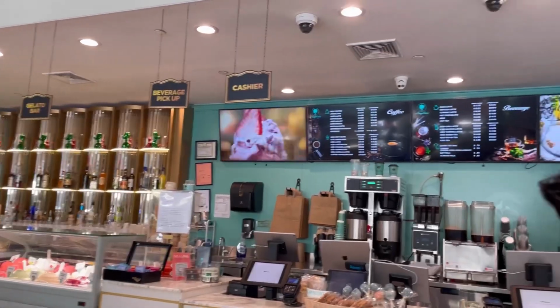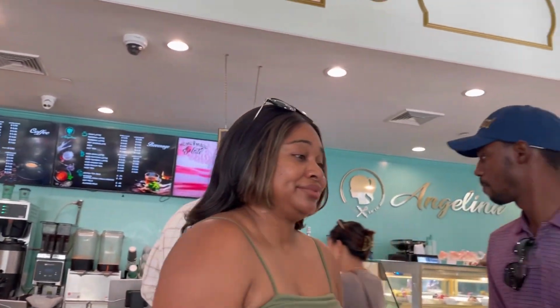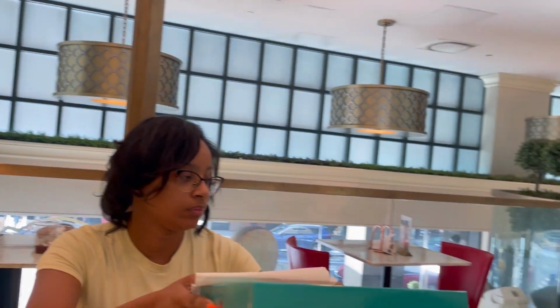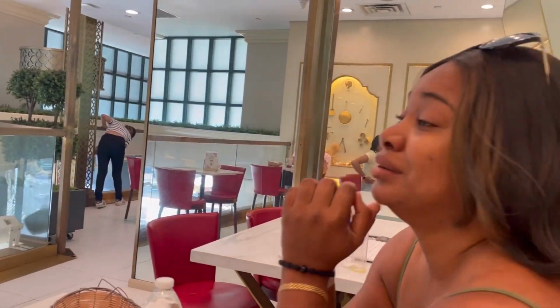This place is beautiful with 2 levels and an outdoor seating area. Here you can have delicious sweets, coffee, and more. We spent about 30 minutes here.